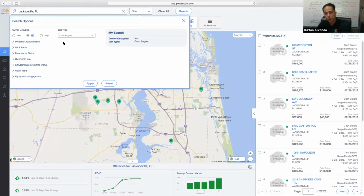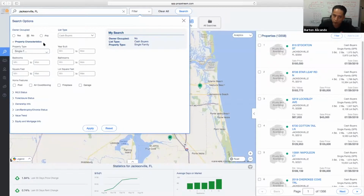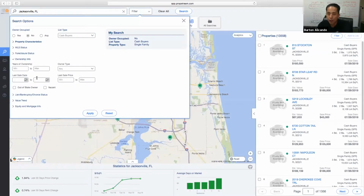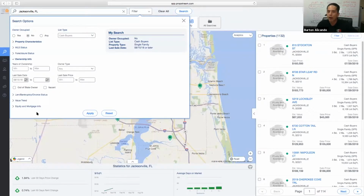So the first route most people take is they look for a non-owner occupied cash buyer. Then they go apples to apples. If you have a single family property on contract, you're looking for a single family buyer. You can add your bedrooms and characteristics to narrow down your buyer even further. But the last step most people do is go to ownership info and play with the last sale date. They'll do things like find me a buyer from 2018 up until today, or find me a buyer in the last 12 months.